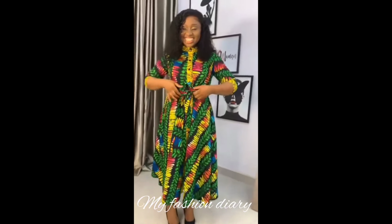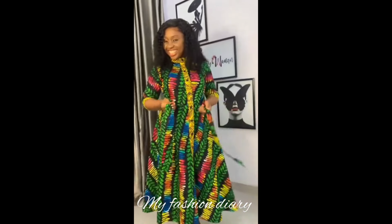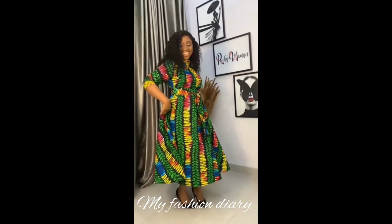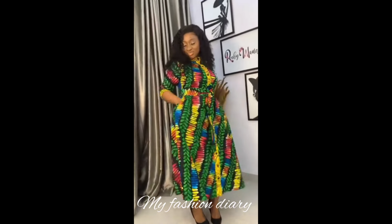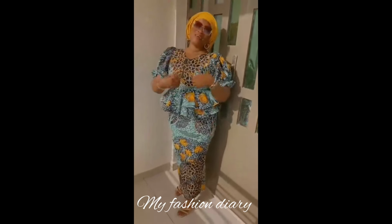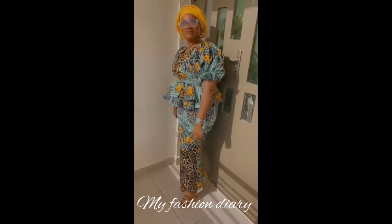Ankara fabrics can be worn to different occasions such as weddings, dinner parties, or for casual outings. So always bear in mind that no matter the occasion you want to attend, there's an Ankara design that will complement your look and make you stand out.